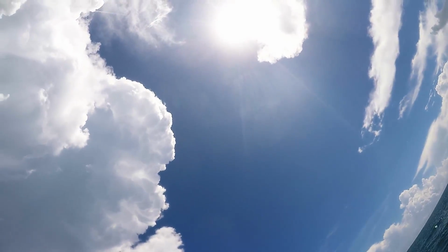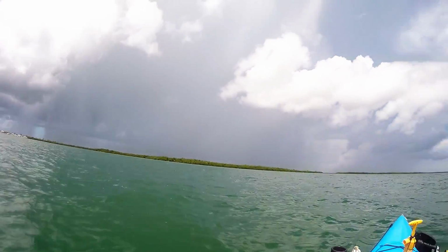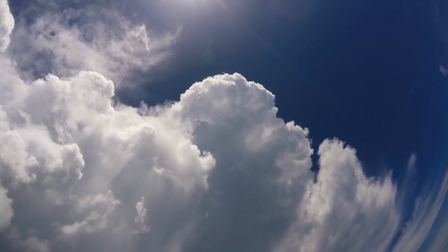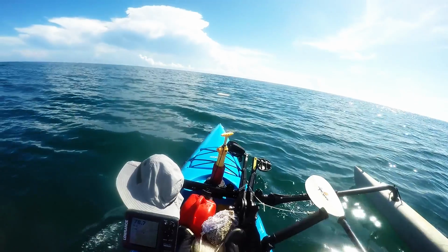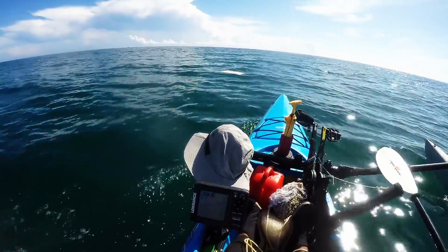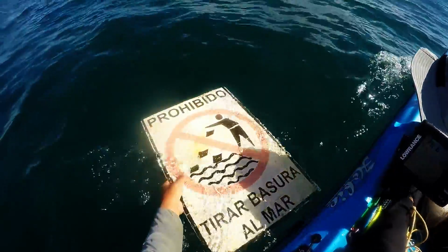And those edges of the clouds weren't there when I launched from right there. So it's a quick mover and it's pretty beastly. For some reason there's tons of wood debris coming around here. Then I saw this. This is gonna be awesome here.